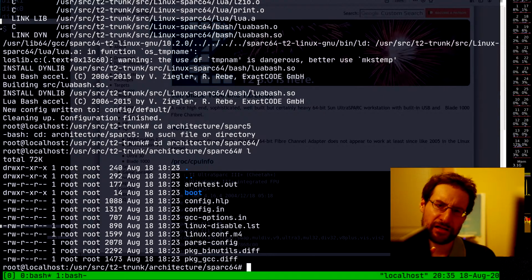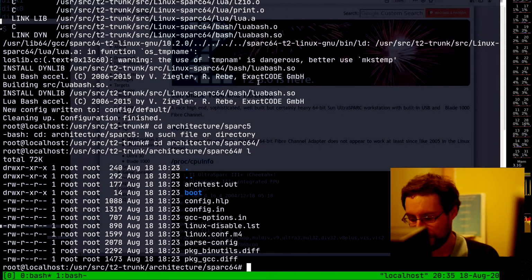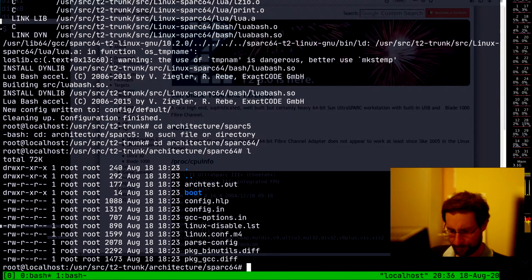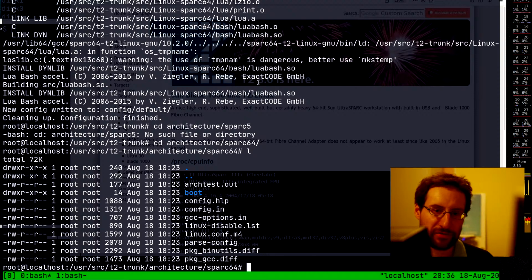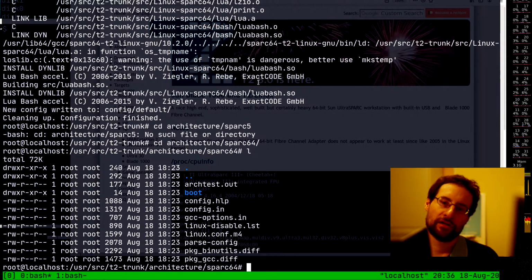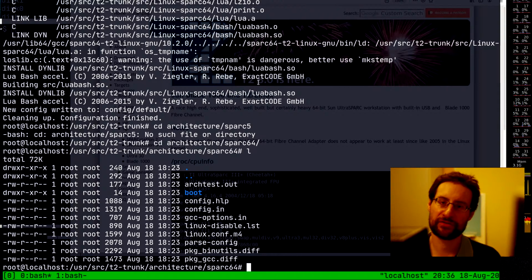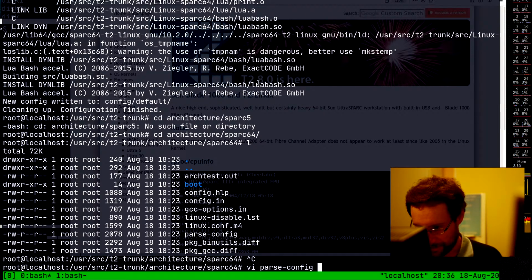So the XVR 100 didn't have hardware-accelerated 3D drivers on the Sun Solaris side. The Permedia 2, not really sure, maybe. I would be slightly tempted to do Permedia 2 acceleration just for the fun of it, in line with my other videos. But let's see.